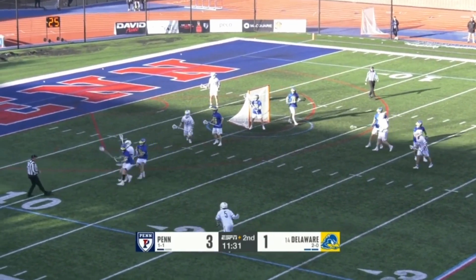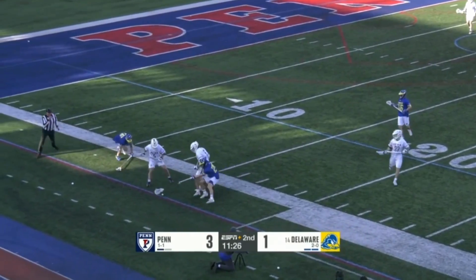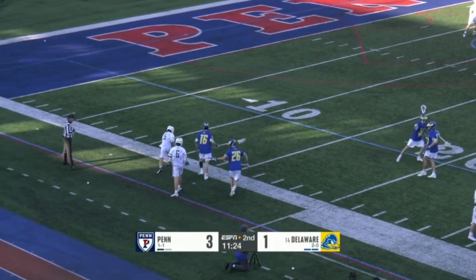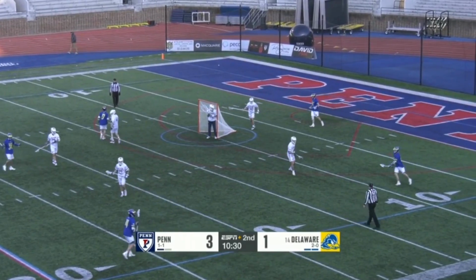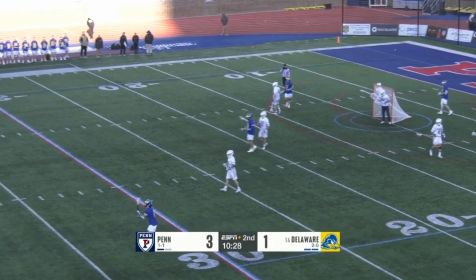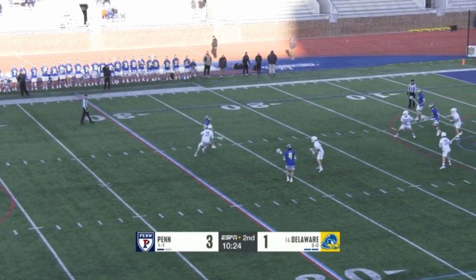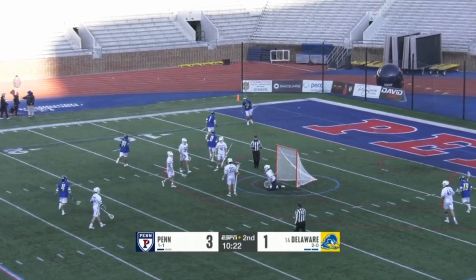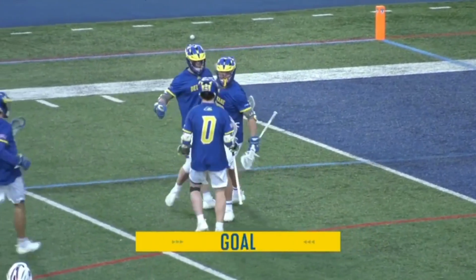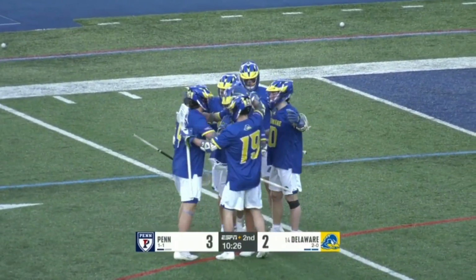Back behind the cage, pass didn't connect cleanly. Now it's a ground ball. Battle for it. And it'll stay here with Penn. Robinson, who's scored in this one, but otherwise had a quiet first half. Bounce shot from distance, scores! Tyler Owings, the freshman from Hereford, Maryland, pulls Delaware to 3-2.